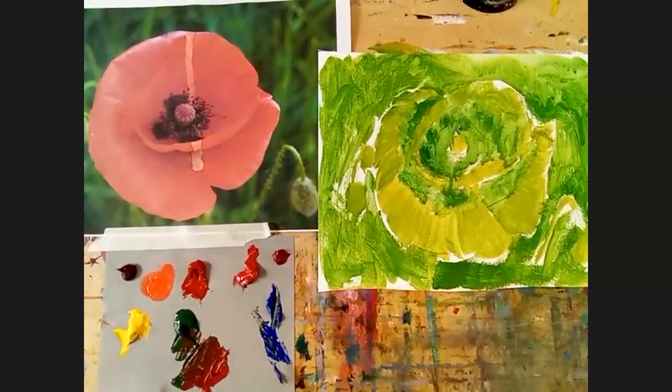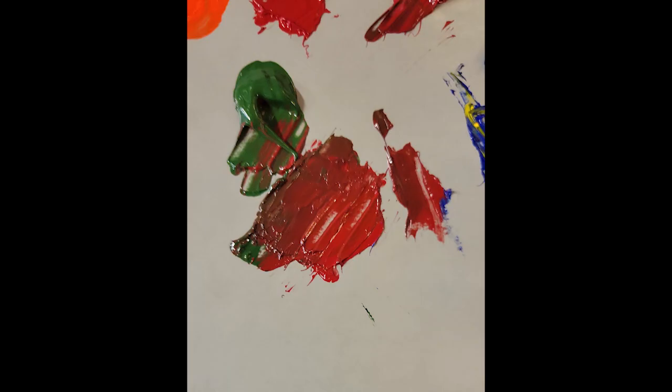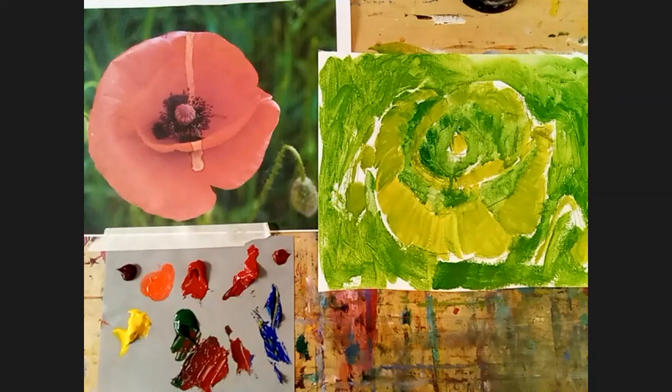It's beautiful, and if I wanted to warm it up, I can add a little bit of Quin Red to it, just to kind of deepen the red. It's easy when you're mixing a shadow color for red to get too much green in it, and then it looks muddy. So your challenge is to bring in the green in pieces. Here we go, there's a good color.